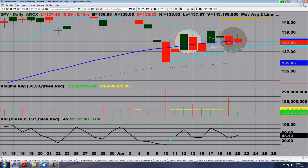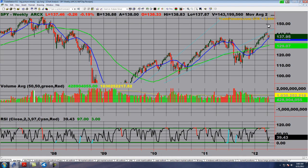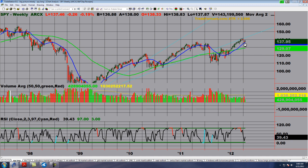Let's take a look at some of the longer-term charts here. On the weekly chart, you can see the channel that we had put in from several weeks ago. We kissed the top of this fanning channel over here. So, a return move to the top of that channel at recent highs, certainly since 2008, and backed off from that. So you can see we are holding that critical 65-week moving average.